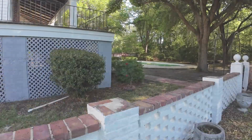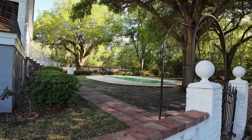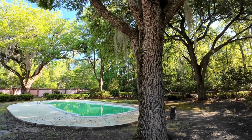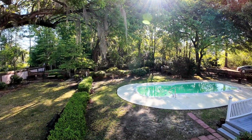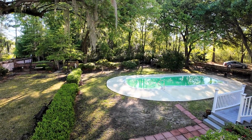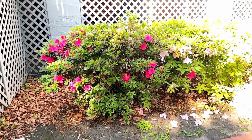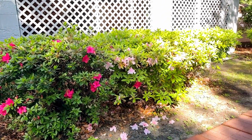Now, I want to take a walk to the side of the property because I have to show you the pool. There is an in-ground pool here. Yes, a real full-size pool, and it's surrounded by these old brick and stucco privacy walls that really give it this secret garden vibe. The azaleas and the camellias back here are just out of control in the spring. We're just past them, but oh my gosh, they were amazing.